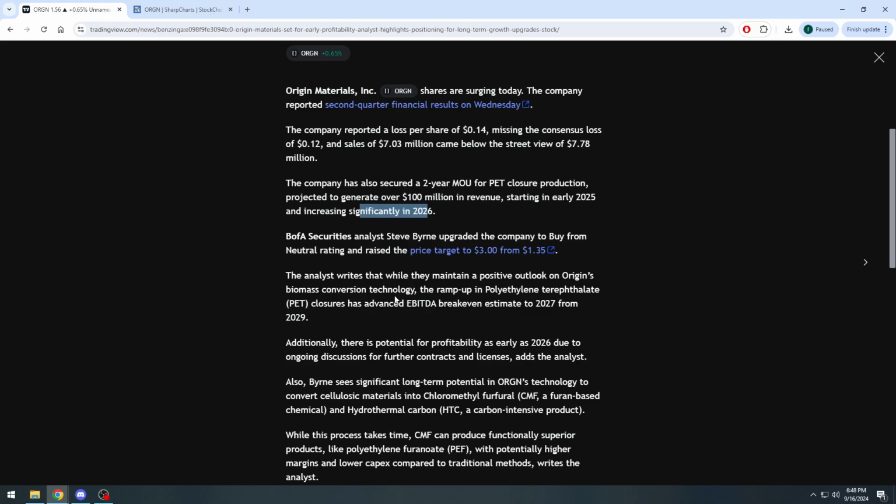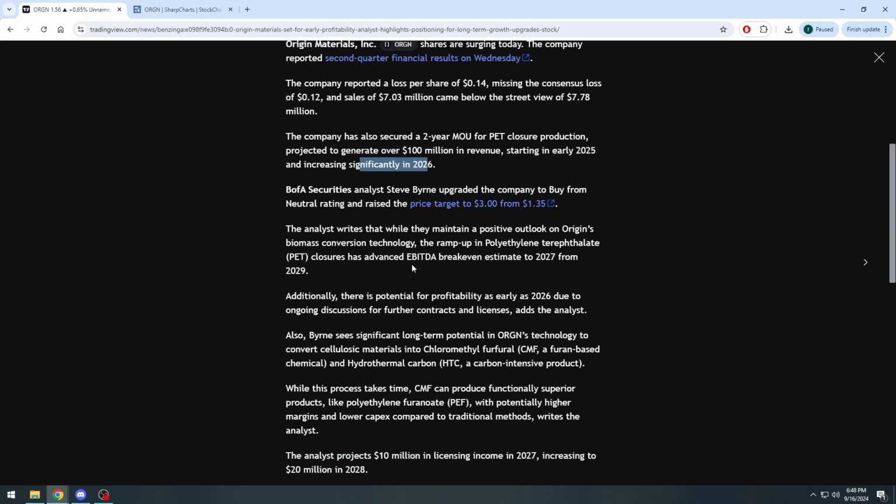They maintain a positive outlook on Origin biomass conversion technology. The PET closures have advanced EBITDA break-even estimate to 2027 from 2029. So now that's a big difference. You're telling me you're ahead of that schedule by roughly 2 years. So this is why you could maybe say it's now or never.